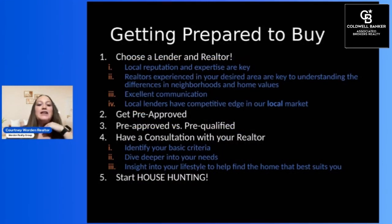Getting pre-approved to buy, choosing a lender and a realtor is really key. Local reputation and expertise are key. Realtors experienced in your desired areas are key to understanding the difference in the neighborhoods and home values. I am so big on communication. I will let you know every step of the way. Also, I like to communicate with everybody involved. It's so key to do that. And then local lenders have a competitive edge in our local market, and getting pre-approved is the next step.